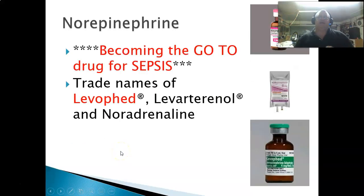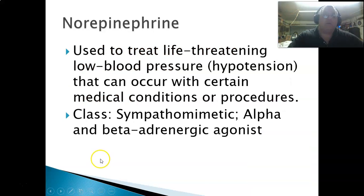It is becoming the go-to drug in sepsis, okay? Trade names are Levophed, Levatrol, noradrenaline. You might hear those, but we use the phrase norepinephrine. We used to give this a lot earlier in my career for shock, and we used to kind of jokingly say Levophed leaves them dead, which is probably halfway decent true, because, again, we were using it in the wrong way. So let's talk about the right ways to use it.